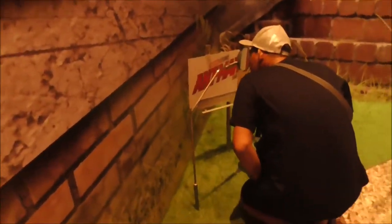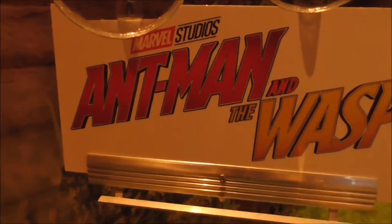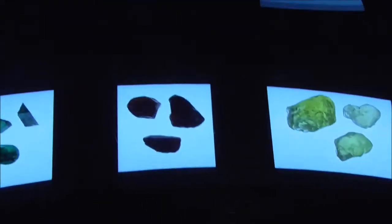And after the Black Panther section is the Ant-Man section. So you can see the shrunken Ant-Man and the Wasp right there. And the art and science section is based off something that's shown in Ant-Man and the Wasp. And this is the art and science section for the Infinity War section.